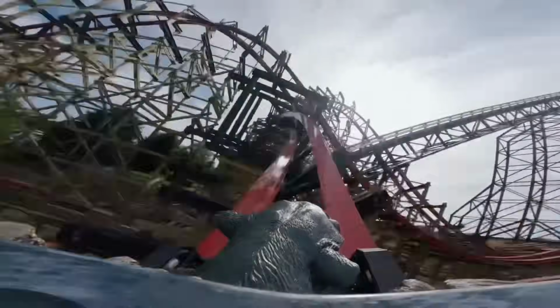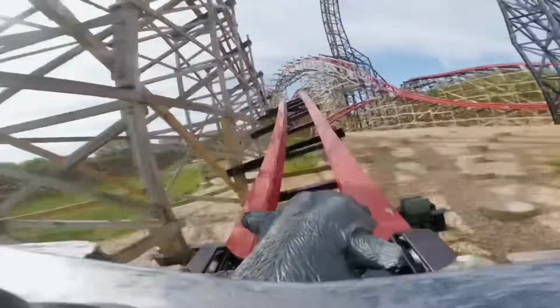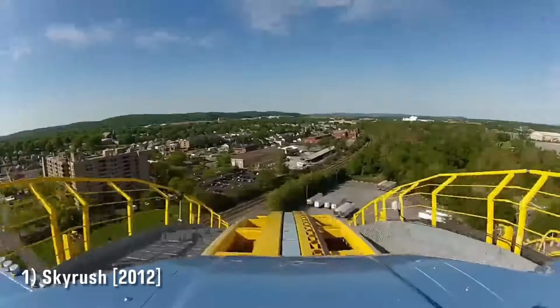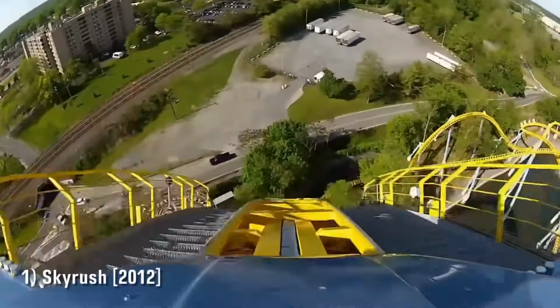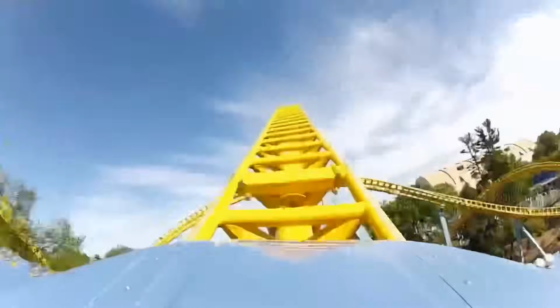Amazingly though, there is one other roller coaster in the park I do slightly prefer to this one, even though I can recognize that Wildcat will probably be most people's favorite coaster here. To me, the gold medal had to be given to Sky Rush, opened in 2012. This ride has been known in the coaster enthusiast community as one of, if not the most divisive roller coaster in the world. Some love it and some hate it, so what gives?